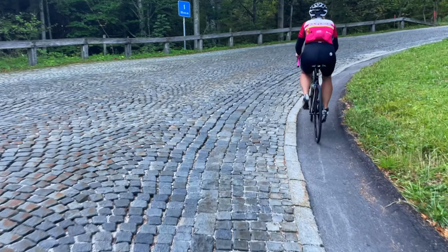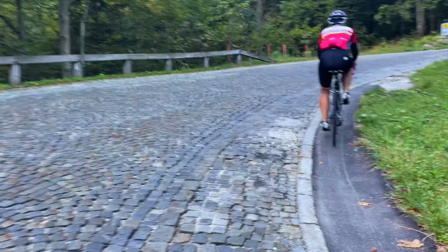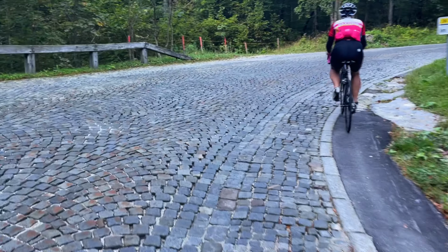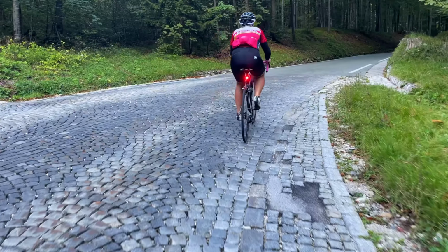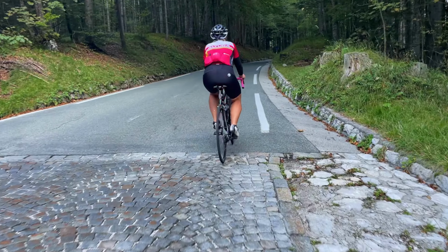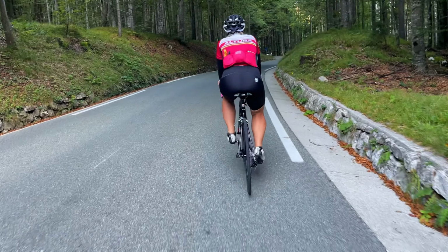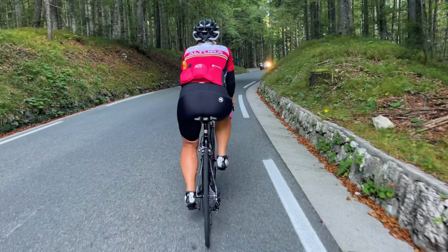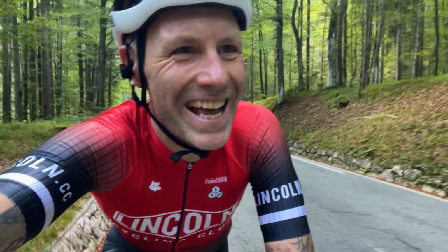Whoa, 20 corners remaining. Whoa, sorry for the bumpy camera work. These cobbles are rough. The weird thing about this Vrsic climb is that on each of the 20 corners to the top, they've left the cobbles on, which were the original cobbles that the whole road was made of. Every time you go around the corners, it's bloody bumpy.